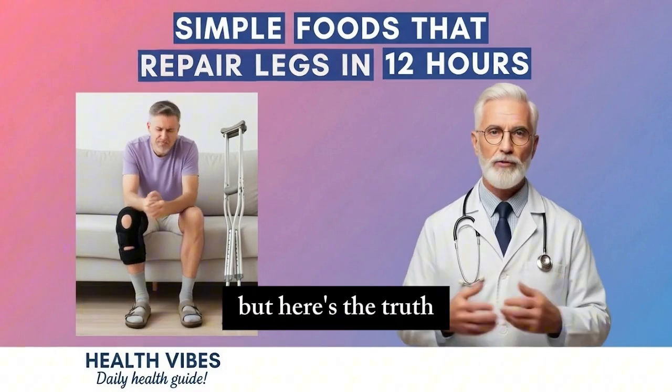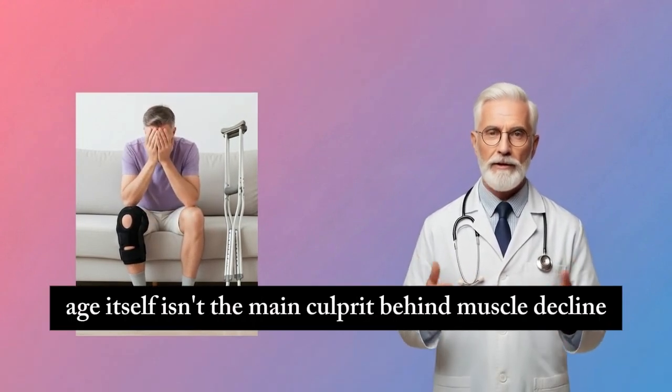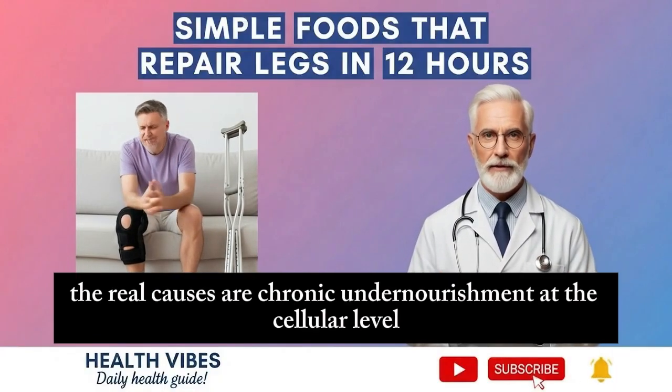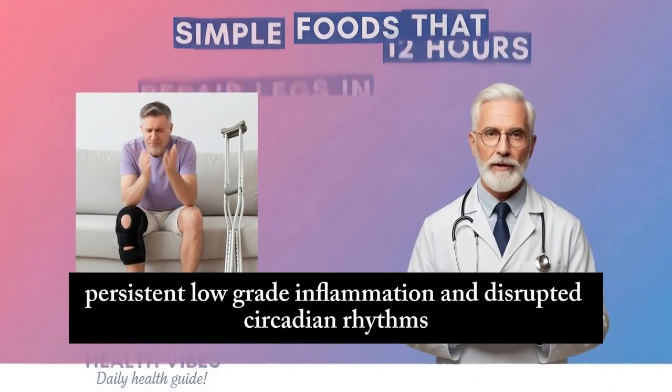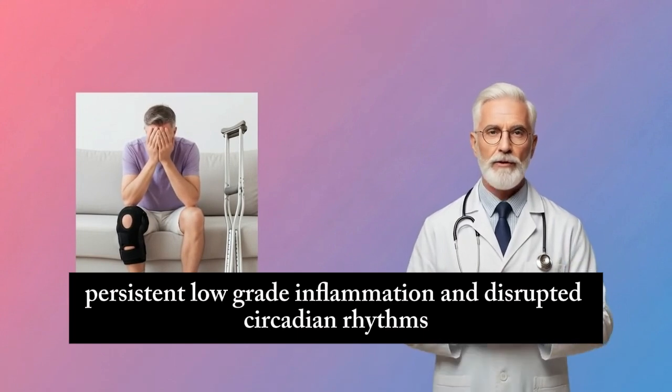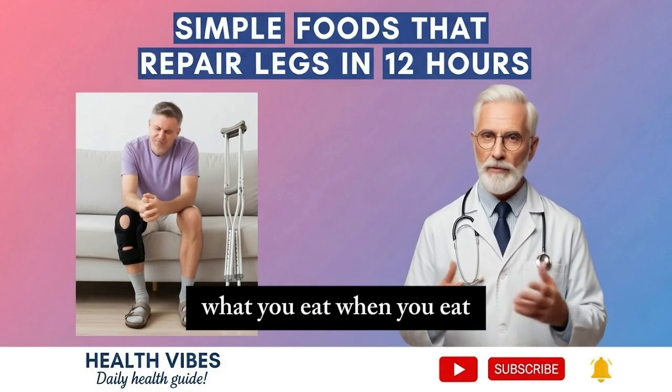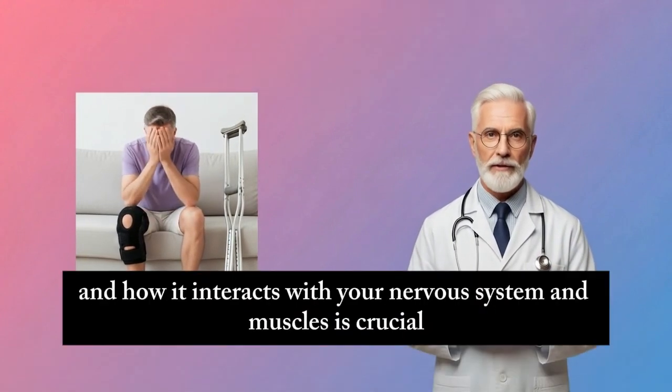But here's the truth. Age itself isn't the main culprit behind muscle decline. The real causes are chronic undernourishment at the cellular level, persistent low-grade inflammation, and disrupted circadian rhythms. It's not your age, it's your biology. What you eat, when you eat, and how it interacts with your nervous system and muscles is crucial.